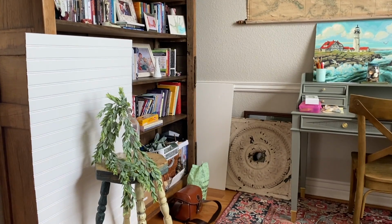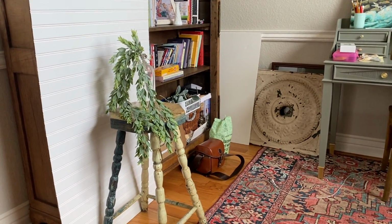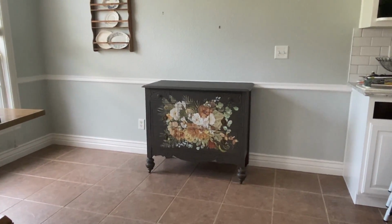Okay, so tip number 1 is that you have to find a spot that has good natural light. I take all the pictures of my furniture and things that go in my online store. I take those here in my house, and I have 2 spots that have good natural light. I have the front room, and then I've got this back part of my kitchen. There's not great natural light in my living room, and so I don't take pictures in there.